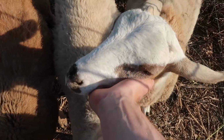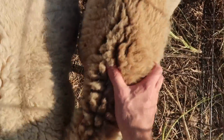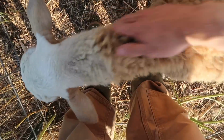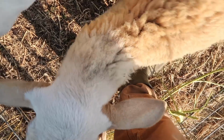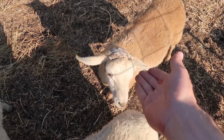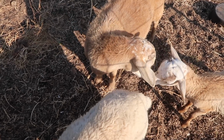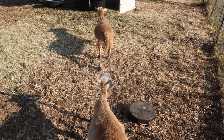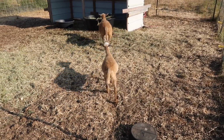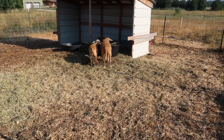And this handsome boy right here was Annabelle's ram lamb that Veronica wound up adopting. He's a really nice looking ram, a really nice young fellow. This guy right here is Daisy's ram lamb, and he is a fantastic looking ram. He's got excellent size. He's actually my biggest ram lamb, and his colorings are nice. I think he's going to be a good breeder.